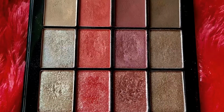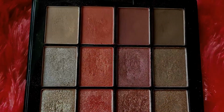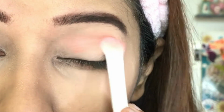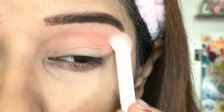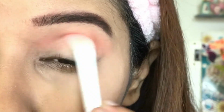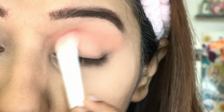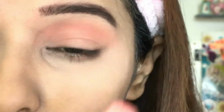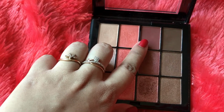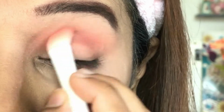Today I am going to use NYX's Professional Makeup Eyeshadow Palette in the shade Warm Rust. I am going to use this peachy coral color as my transition shade. After blending the transition shade, I am going to use this burgundy, or you can say a deep purple shade, as my crease color.